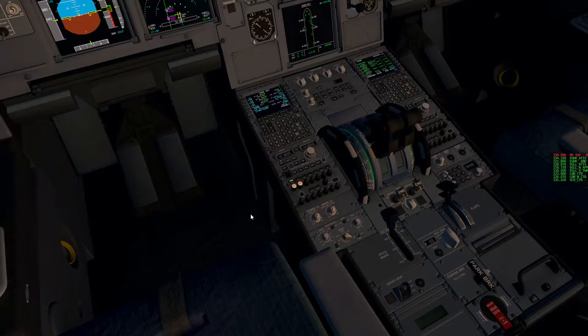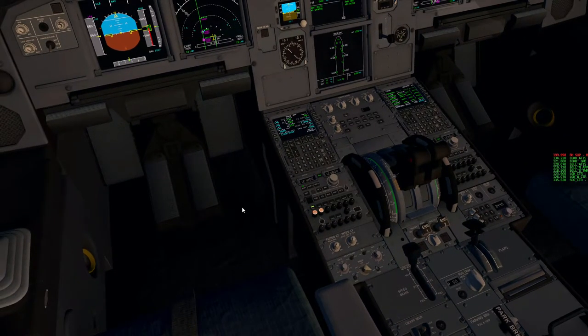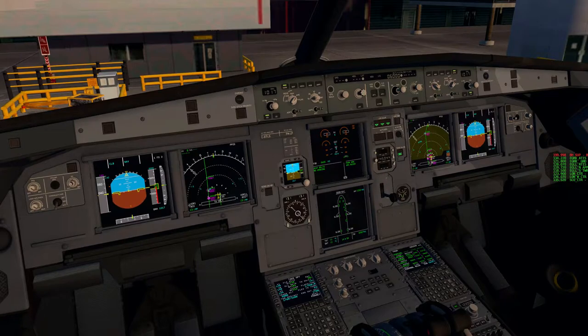Okay, all doors and hatches are closed, ready to connect. Beacon is on, this is checked off.